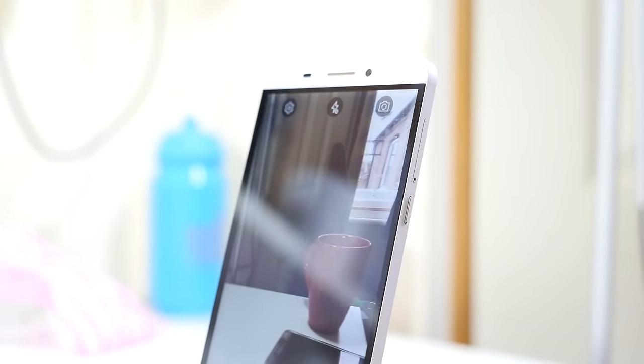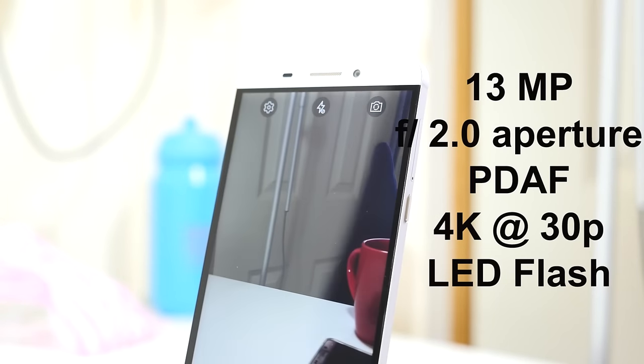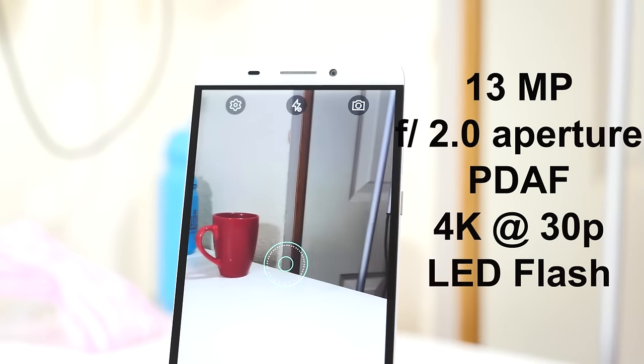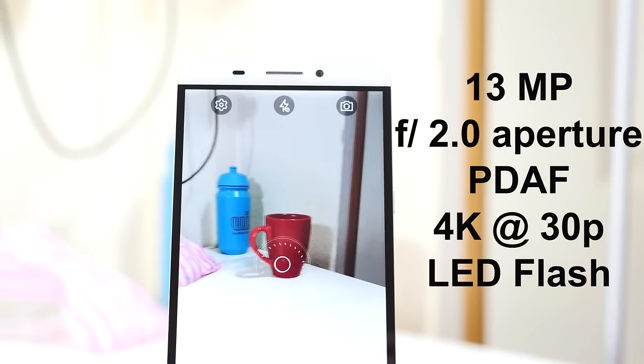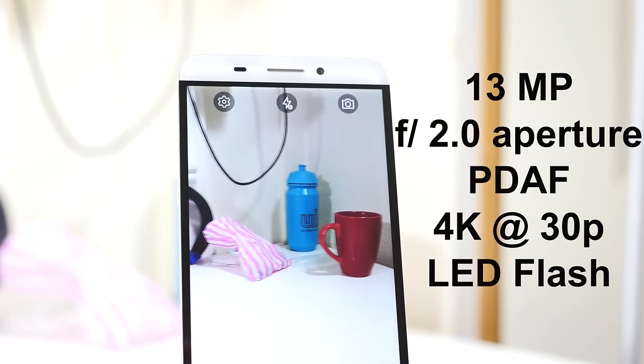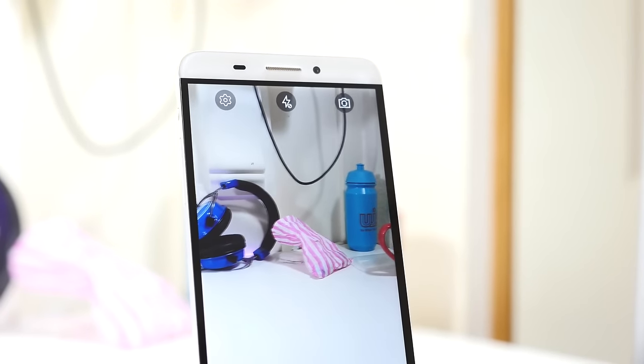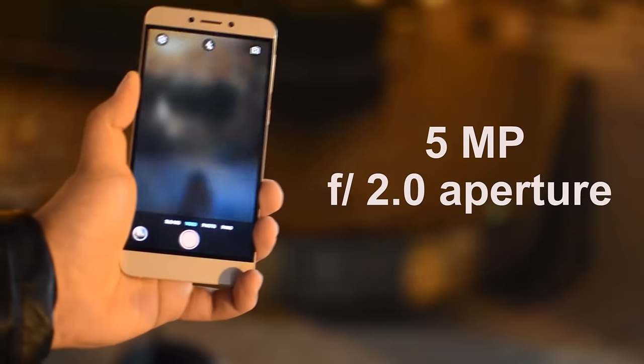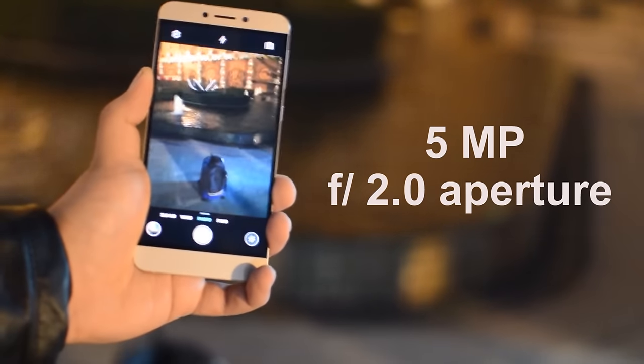Next up, we're gonna talk about camera. It's rocking a 13 megapixel rear shooter with f2.2 aperture, face detection autofocus and yes, 4K video up to 30 frames per second, with an ISOCELL sensor and LED flash. The front-facing camera is 5 megapixels with f2.0 aperture and has an 85 degree wide-angle lens.